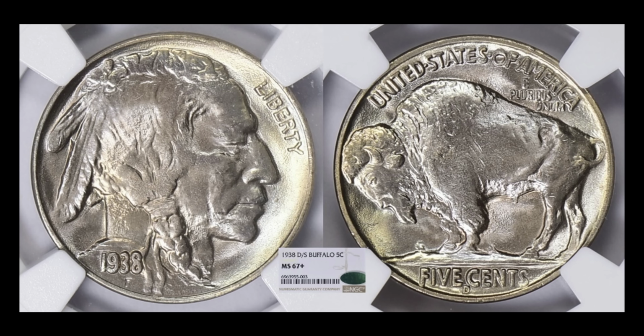coin. Okay, the Buffalo Nickels, very impressive too. 1938 D over S. Okay, this is a very fun variety to find. Not particularly hard either. Across all grades, I found a myriad of them, from VF all the way up to just gem brilliant mid-state coins. And they are a lot of fun.